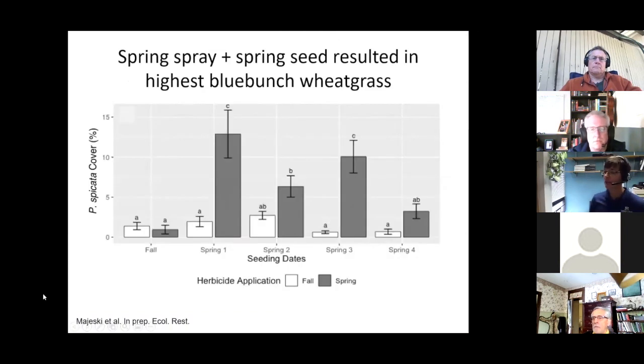And what we found is that spring spraying plus spring seeding resulted in the greatest bluebunch wheatgrass. And this is from one of our sites looking at the cover of bluebunch wheatgrass. Our different seeding dates are listed on the x-axis here, fall, and then we tried 4 different spring dates. And then the open bars are if we sprayed in the fall and then seeded. The closed bars are if we sprayed in the spring and then seeded. And you can see that the cover was greater when we seeded in the spring and when we combined that with seeding after a spring application of glyphosate.